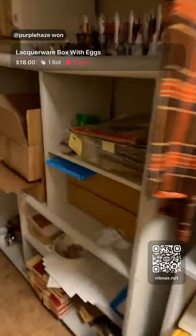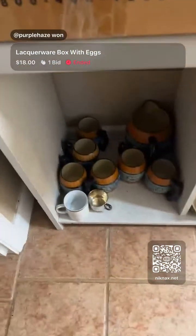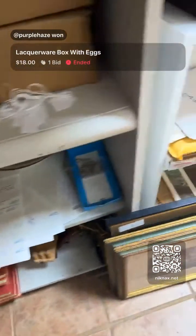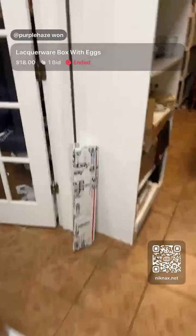And then over here, more ephemera, and more ephemera. So this is my stuff going to the booth tomorrow. This artwork's going to the booth. So anyway, that's what I have.